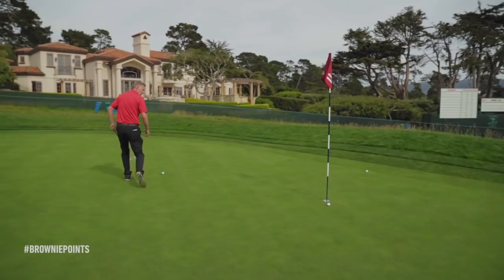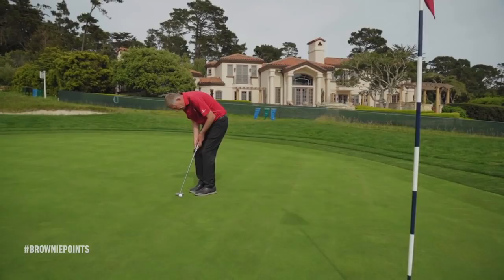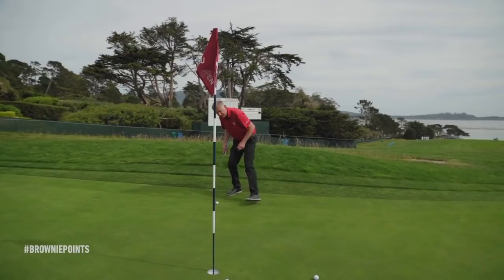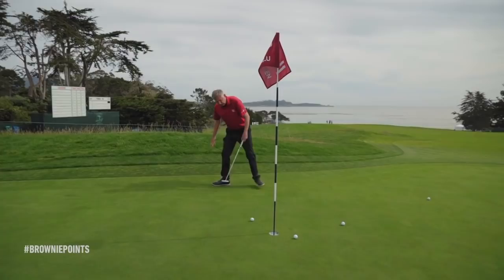Then from beyond the cup, you can see this is a little down the slope, but it's a bit quicker than you think. Watch this one run out. You think it's not gonna keep going, but she does. She just keeps trickling, trickling. This one downhill from right to left, really awkward. It's gonna dive to the left. Just a little nudge. And she's gone, look at it, gone.